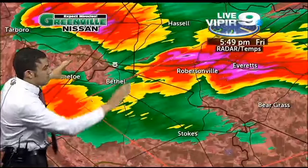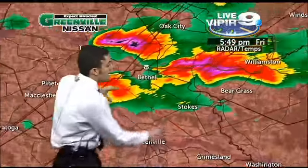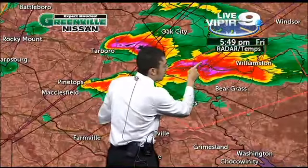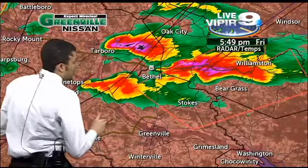So again, we've got kind of three things going on here. We've got the one coming up towards Robertsonville, and again, there could be a tornado with that. We've seen it pulse up and down, where there was a tornado on the ground, then just a wall cloud. That's about to cross Highway 64 just to the west of Everett. So Everett, be in a safe place right now if you live out through that area.